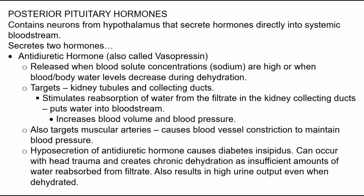The first is antidiuretic hormone, which is also called vasopressin. It is secreted in response to increasing blood solute concentrations, when solutes such as sodium are in high concentrations in the blood or in the body fluids, or when body water content decreases during dehydration.